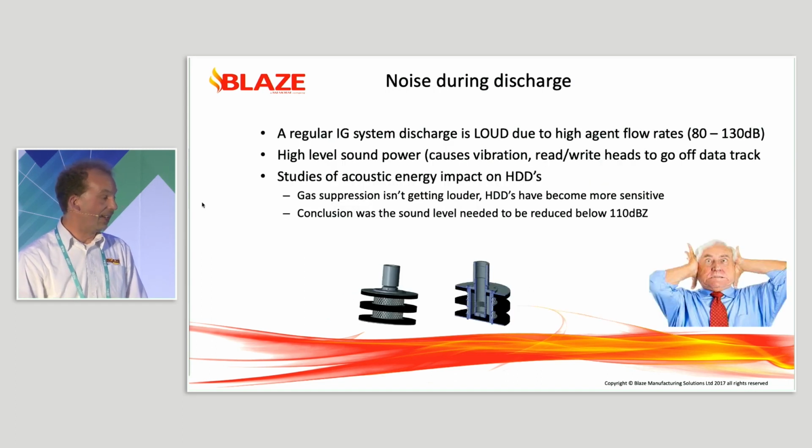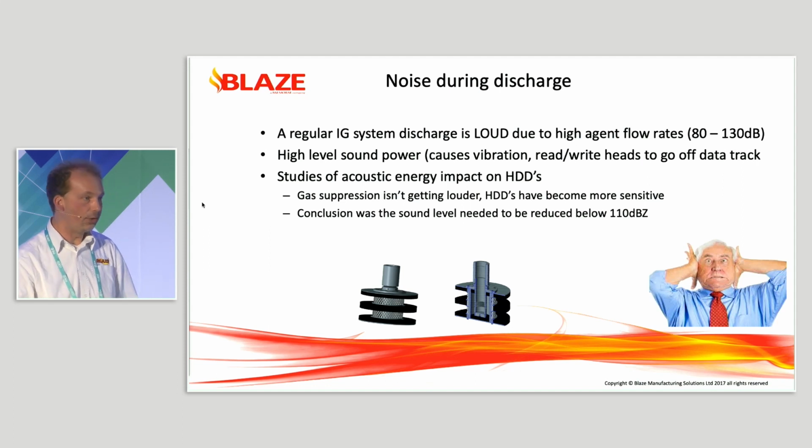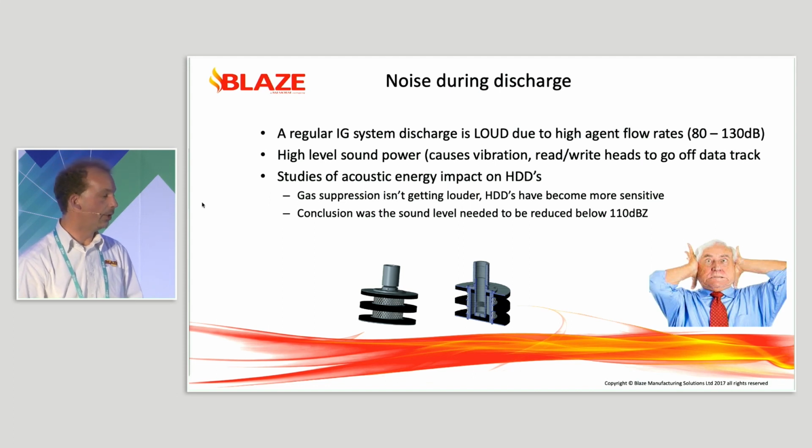During a discharge, you're going to get a lot of noise. Typically 80 to 130 decibels. It's very loud, very disorientating. If you are around when a chemical agent goes off, when a halocarbon goes off, they produce a very fine mist, and it's sort of cloudy.